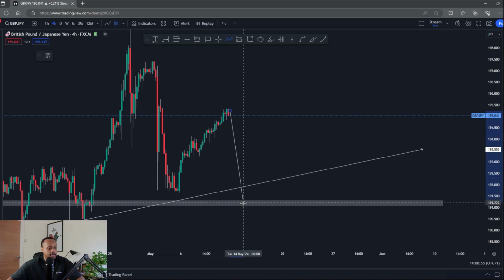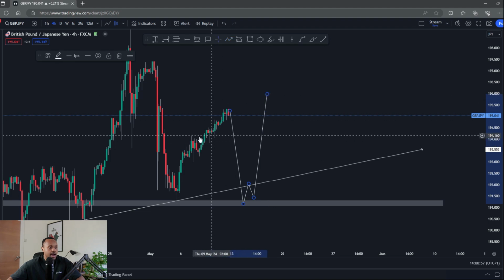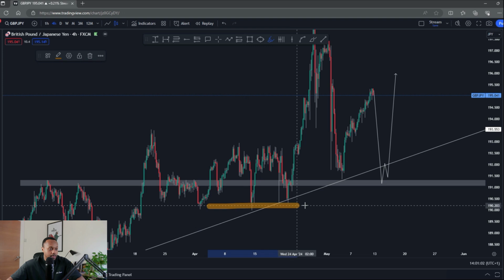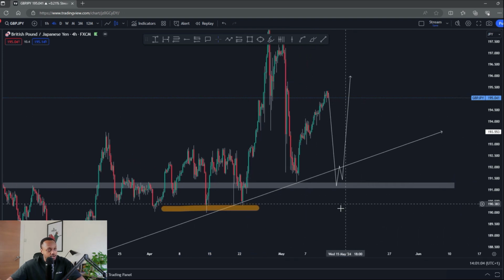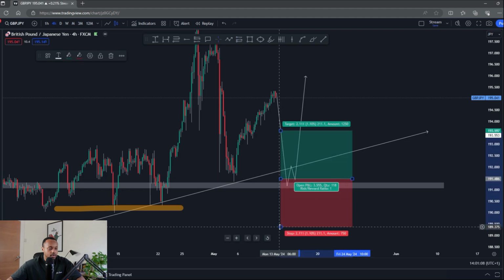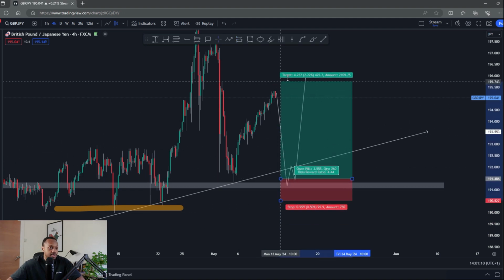Looking for a push down. Maybe this time we do come back and respect it. And then again, looking for buys. As long as we don't break structure, I'm expecting more upside for pound yen. If we do break structure, then of course I will look to change that bias and be looking for opportunities in the opposite direction if things do look good.